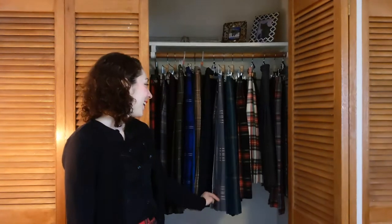Some of them are made for specific sizes. I have a few here that are set sizes. But for the most part, most kilts are a layering system, a wrapping system. And that means that I can just move the buttons and I can extend it or I can shrink it as much as I like. So I'm so proud of this collection and I take really good care of it the best that I can.